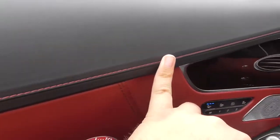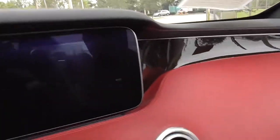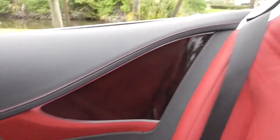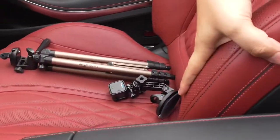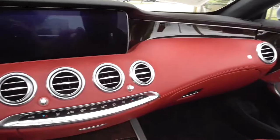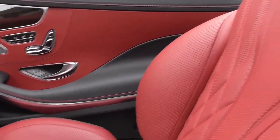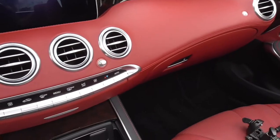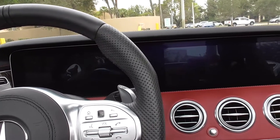And you can see this red contrast stitching goes all the way behind these large screens here, continues around, follows the shape of the dashboard, goes all the way up here. And by the way, I have these nice diamond quilted seats with the black contrast stitching and the perforation. And they are heated, they have massage, they're cooled, they have active bolsters, so when you turn, the corresponding bolster will come out to keep your body in place. There really isn't anything this car doesn't have as far as creature comforts and just amenities and luxury features.